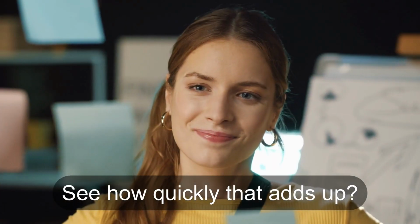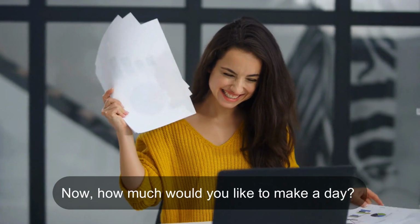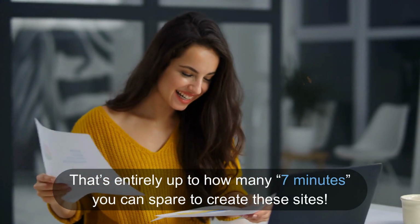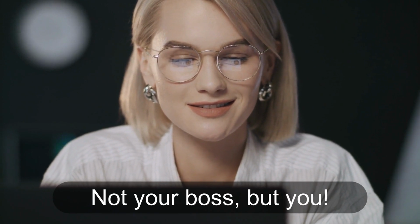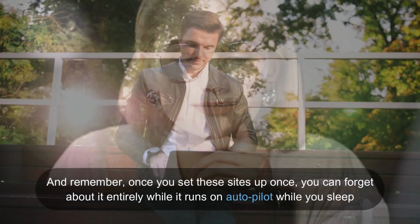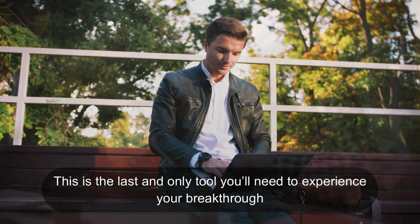See how quickly that adds up? Remember, this isn't rocket science, nor is it hard work. All it takes is 7 minutes to get one profit site set up. Now, how much would you like to make a day? That's entirely up to how many 7 minutes you can spare to create these sites. With Overnight Profit Sites, you write your own paycheck. Not your boss, but you. And remember, once you set these sites up once, you can forget about it entirely while it runs on autopilot while you sleep. This is the last and only tool you'll need to experience your breakthrough.